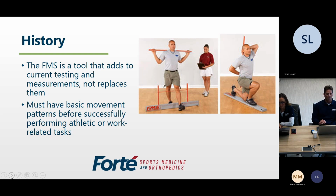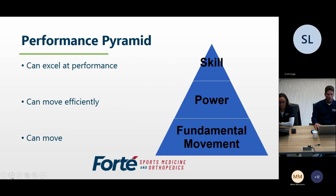So again, you got to have the basic fundamental movement patterns before you can successfully perform an athletic or even a work-related task. We use this in the lay population for workers' comp patients and that type of thing as well. Here's our good old-fashioned food pyramid that we put together. So you got to be able to move. You got to have the fundamentals. That's movement. Before you can apply that and move efficiently and have power, before you can put that into some type of skill. Again, whether it's doing a backflip, shooting a free throw, any of that kind of stuff. Right?